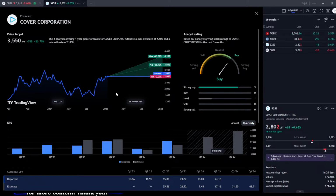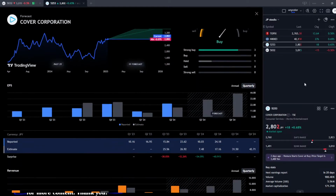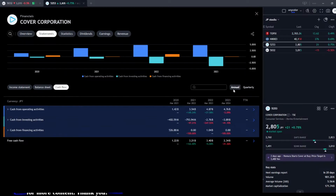I don't think that Cover Corporation is going to necessarily do that, but I have some major concerns when it comes to Cover Corporation, especially when you look at the fact that they are going through money like crazy. Let me pull it back up here. If we look at their annual cash flow, especially for the past annual year, there has been a significant amount of cash going through their cash flow.